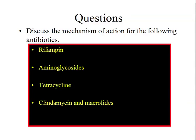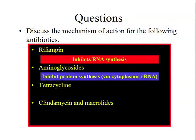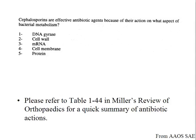Rifampin inhibits RNA synthesis. Levaquin is also in that group. Aminoglycosides inhibit protein synthesis. Tetracycline, clindamycin, and macrolides as well. Test question. Cephalosporin. Effective antibiotic agents because of their action on what aspect of bacterial metabolism? Well, it's not protein synthesis. It's generation of the cell wall. For a quick summary of antibiotic actions, please refer to Table 144, Miller's Review.